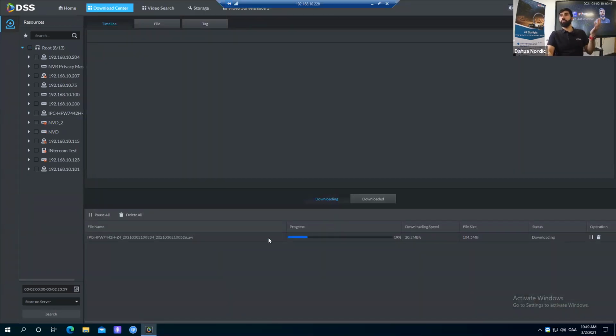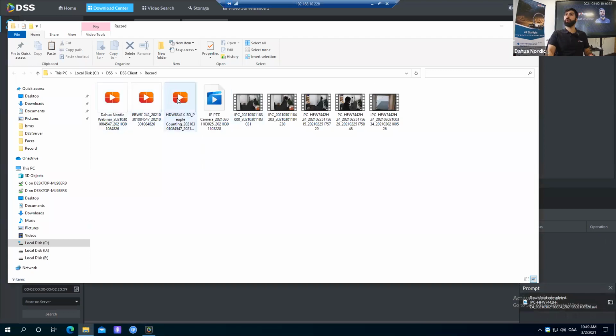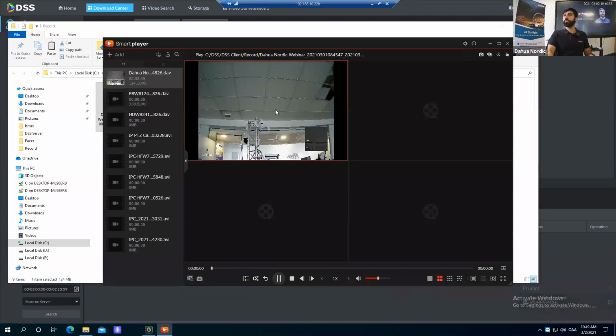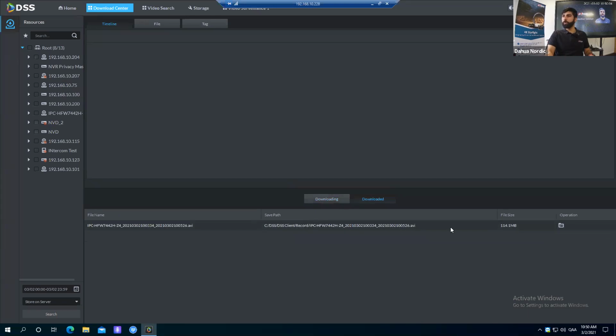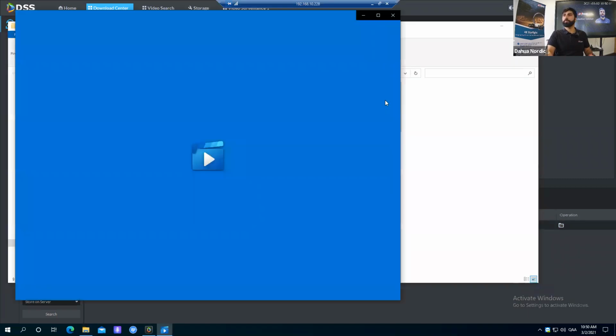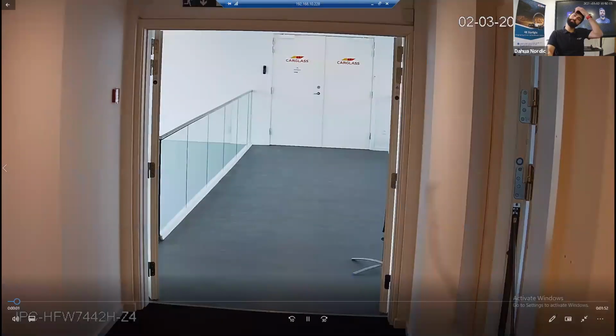When I'm over here, it takes me over to the download center, and this is how it looks. It shows me which file is being downloaded right now. Then I can click open. I think it's this one. I don't know which one of them I had done. Let me just go over here and click the 7 series. It should be the 7 series, yeah. This is the one. I had transcoded it already.